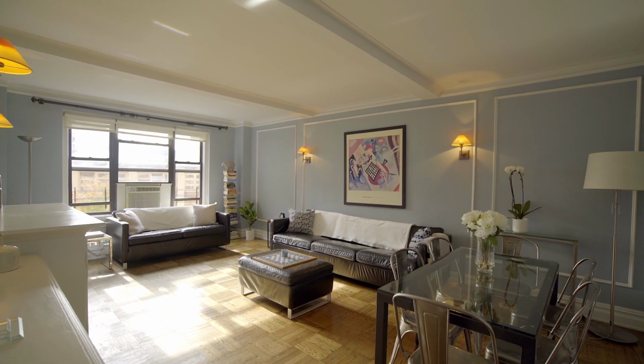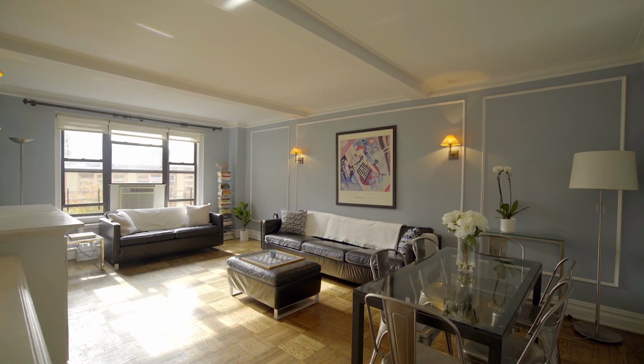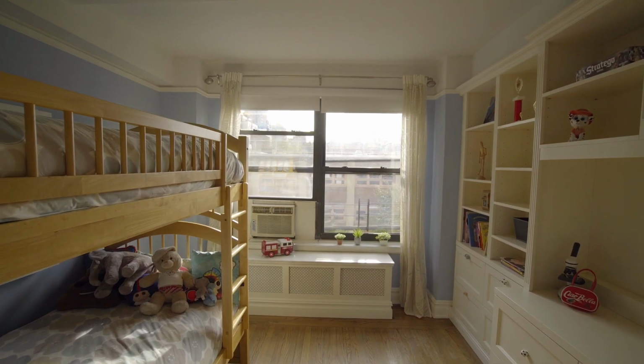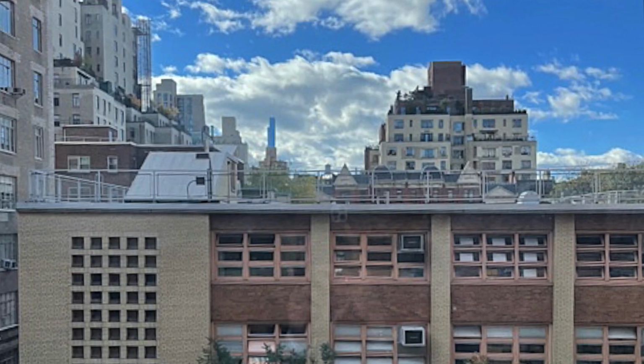Does it face a wall? The main rooms all face open south to the tree-lined street with peaks of blue skies, open city, and even a smidge of midtown towers.